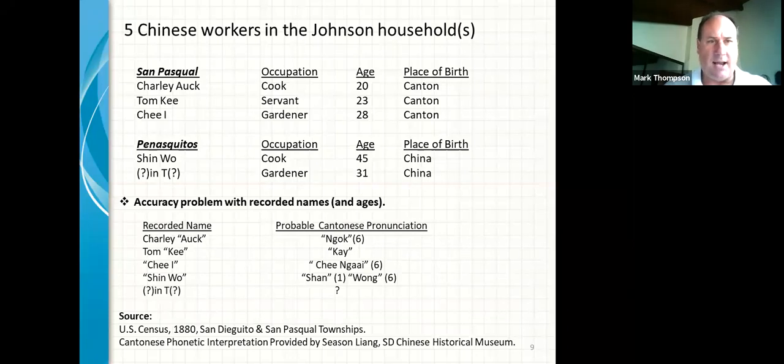I think that in reality, quite possibly the gardener was moving between both locations, that this individual may in fact be this individual. They have the same occupation, their age is very, very close. It's also interesting to note that they had similar problems with Hispanic names and even English names. It was definitely a multi-ethnic workforce at these ranches.